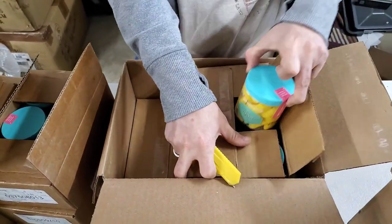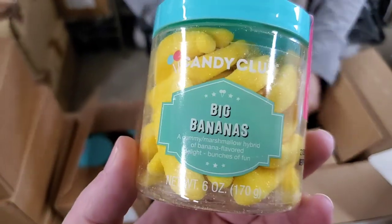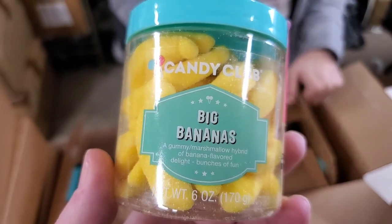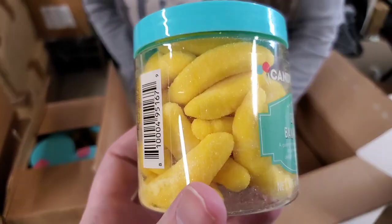What is this kind? Ooh, bananas. Big bananas. A gummy marshmallow hybrid of banana flavored delight. Bunches of fun. Bunches. Get it?